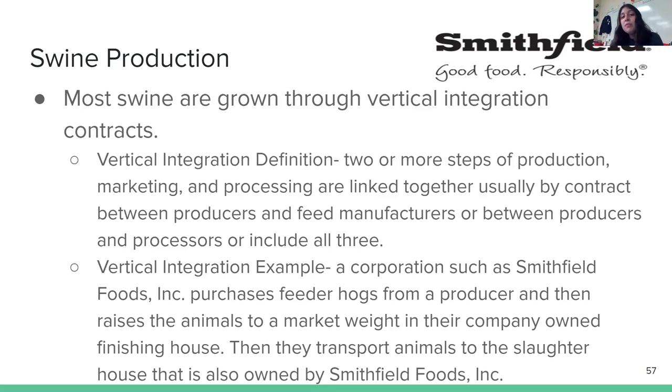So, like I said, Smithfield is a really good example because Smithfield is a huge swine producer in North Carolina and across the country. Southeast North Carolina, it's pretty much all pig farms. Pretty much all of them are contracted by Smithfield. When you go into the grocery store and you see Smithfield bacon or other Smithfield products, you can pretty much guarantee that those are pigs from North Carolina, because Smithfield has a lot of contracts out here.